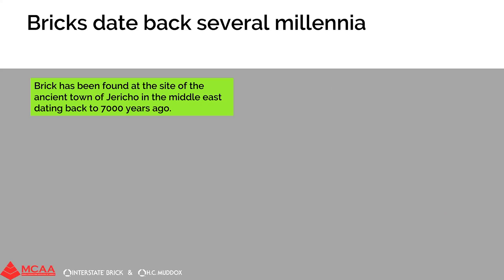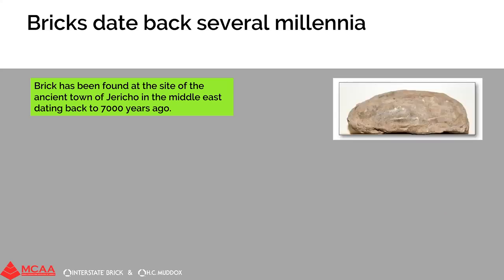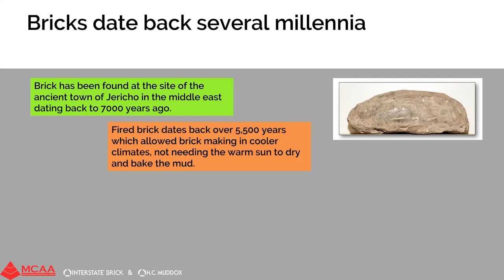So brick has been found at the ancient site of Jericho, dating back 7,000 years. This is an example of one of those types of bricks. It doesn't look like the bricks we use today, and obviously this has had some significant weathering over the last 7,000 years. Fired brick dates back almost 5,500 years, which allowed the brick to be made in cooler climates. Previously, it was typically made in the warmer climates near the equator, where there's more sun, in order to bake and dry the mixture of mud, which was typically clays, used to make those bricks.